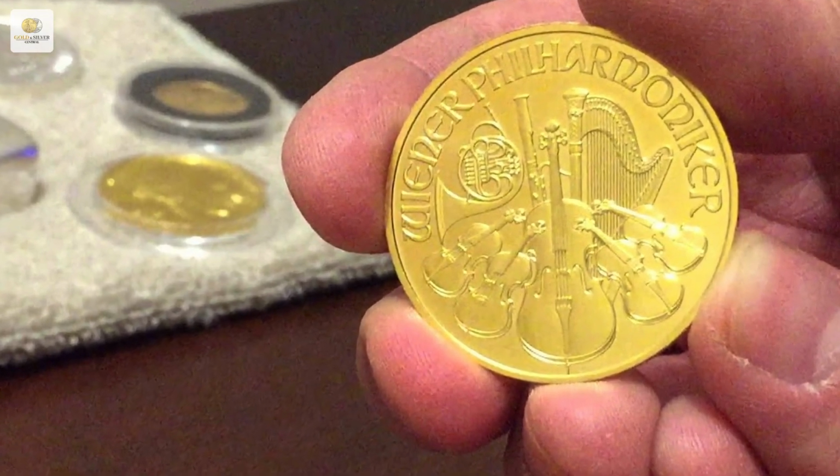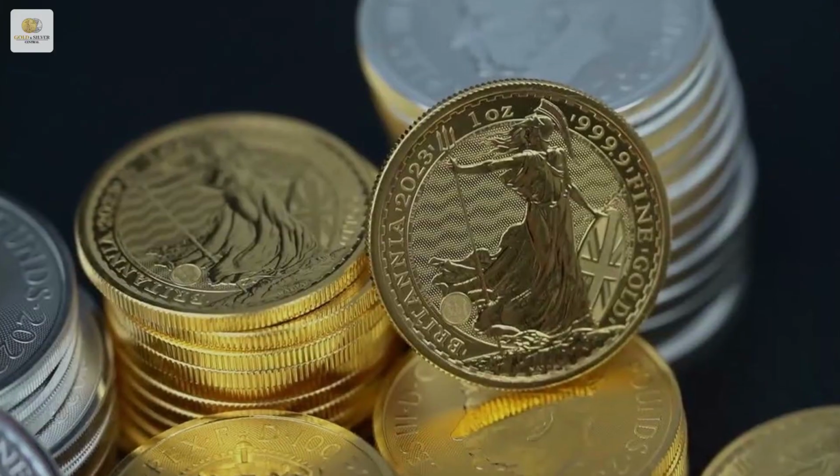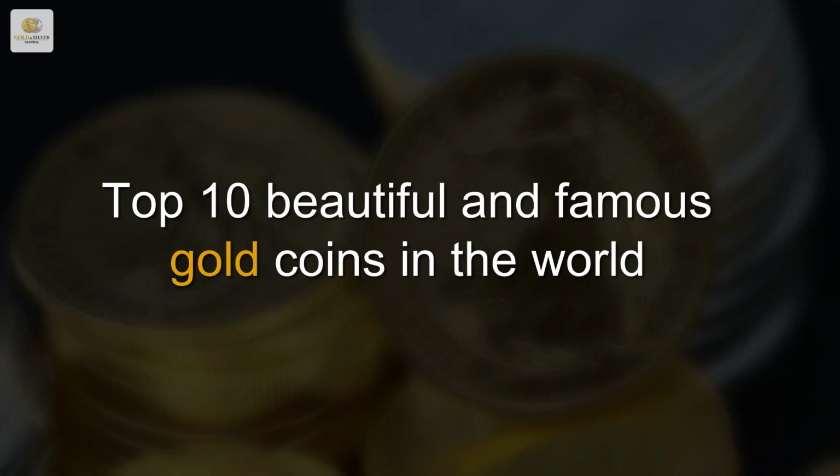Every piece here is a stunner, with impressive designs and a backstory that'll give you all the feels. These aren't just coins, they're epic mashups of art, history, and mad skills. And without further ado, let's look at the top 10 beautiful and famous gold coins in the world.